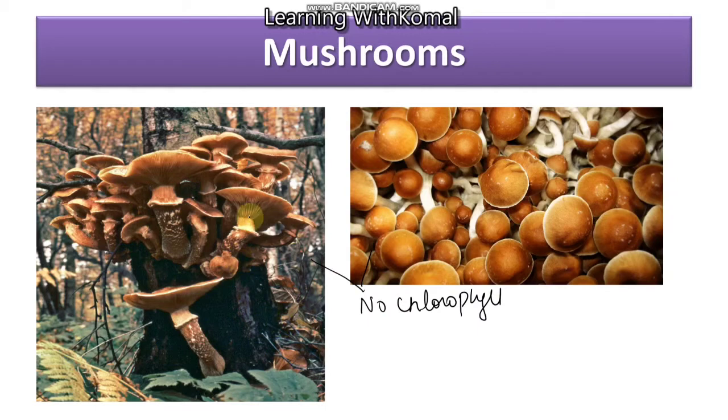As we see, this mushroom is grown on this wooden tree, which means it is obtaining its food from here. So that is how it is said that it obtains its food from dead and decaying matter.